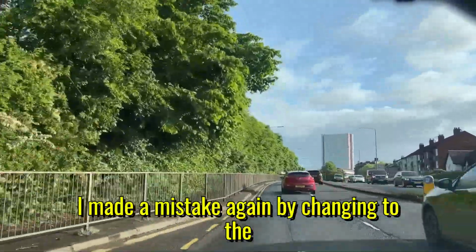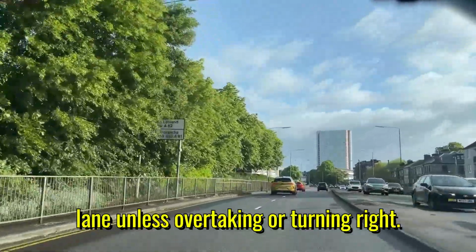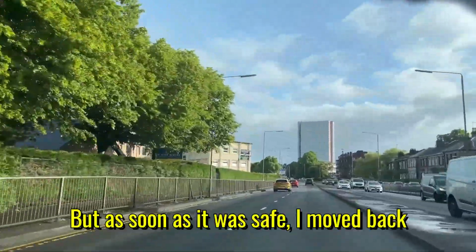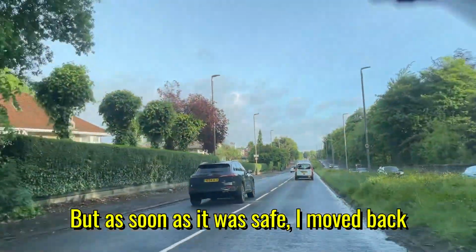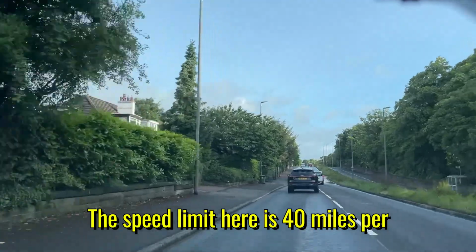I made a mistake again by changing to the right-hand lane. I should use the left lane unless overtaking or turning right. But as soon as it was safe, I moved back to the left lane. The speed limit here is 40 miles per hour.